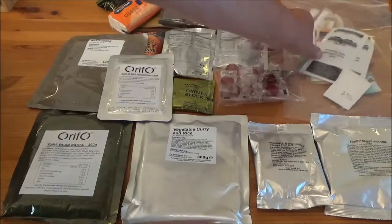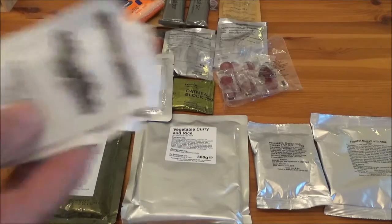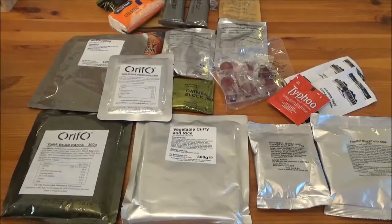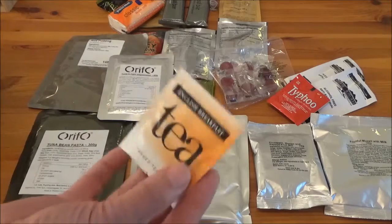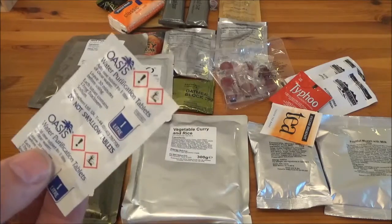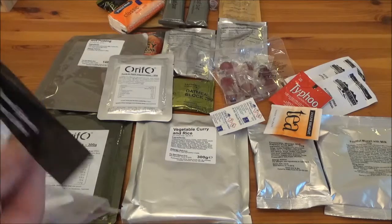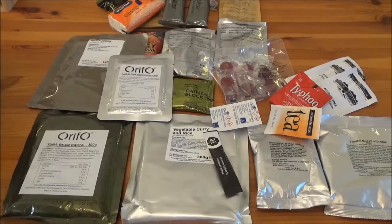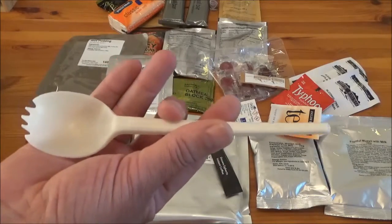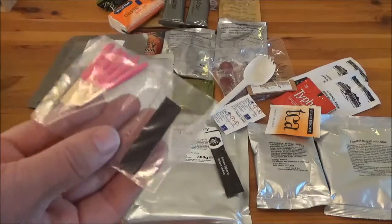Let's just have a look at this. I think they call this the brew kit. A couple of alcohol-free wipes. Thai food tea. I'm not a tea drinker, but I'll give that a go. English breakfast tea. Oasis water purification tablets. Not necessary, even in the grim north. Instant coffee. Beyond the Beaten Track creamer. Massive dinner shovel. Easy light matches with a bit of striker there.